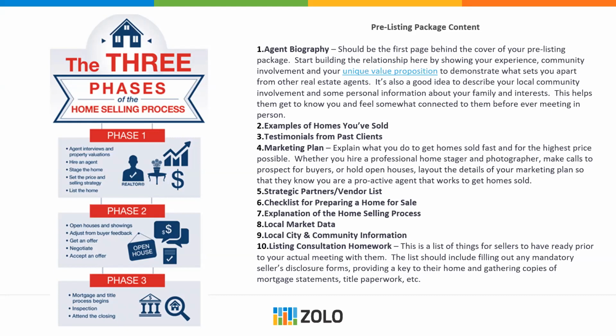So explain what it is that you do to get homes sold as fast as possible for the highest price possible. So letting them know who your team is, right? You may not actually have a team that you hire and pay full-time salaries to, but these are people who you're aligned with. So maybe you have a home stager and a photographer. Somebody's going to take professional photos, so it's not going to be you on your cell phone taking these photos, but you have somebody coming in taking those high quality, high resolution photos. Maybe you're doing a virtual tour, definitely having a floor plan included as well.